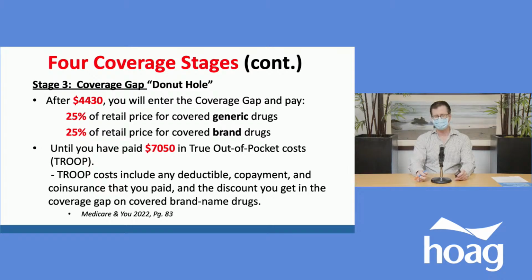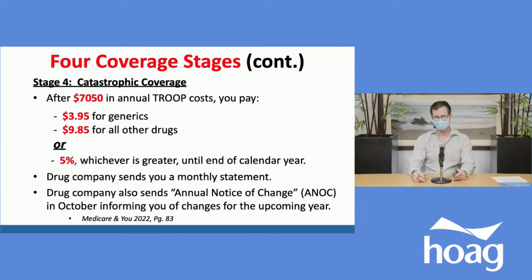And when you're in the coverage gap, the other 75% of the cost of brand drugs you're not paying is contributed by the manufacturer towards that $7,050. So the combination of what you pay in stages 1, 2, and 3 and the manufacturer pays in stage 3 for your brand drugs exceeds $7,050. Then you go into the next stage known as the catastrophic coverage stage, and that's very good coverage. And then unfortunately, it all resets January 1 again.